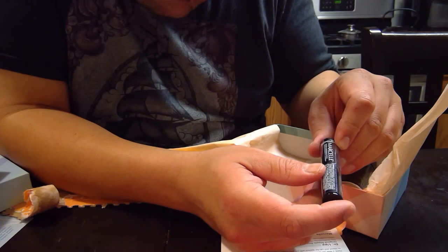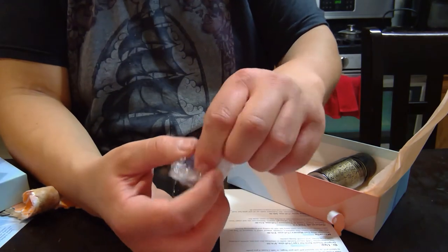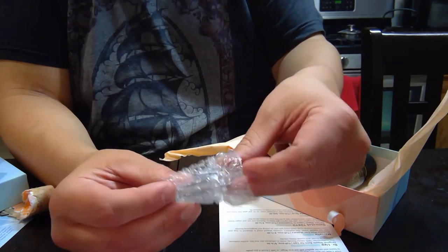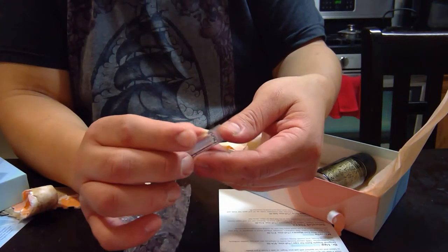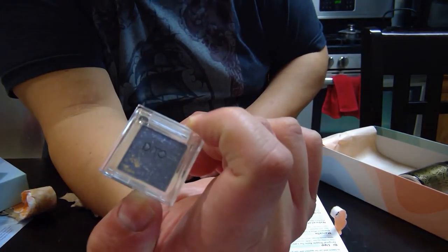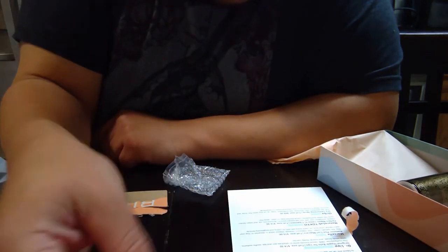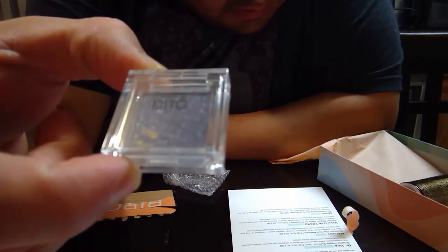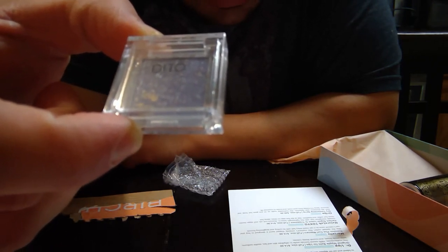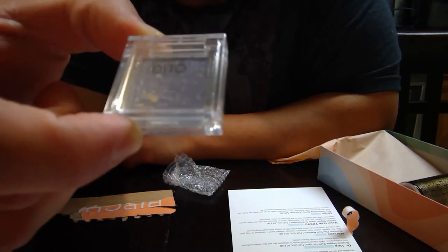Marcel Curling and Lengthening Mascara. Not bad. Dido Cosmetics. Ice Cube Shadows. Oop. Have a little fun with this eyeshadow that delivers high pigment in a single stroke. It's easy to blend and can be applied with just your finger or with a brush if you prefer.